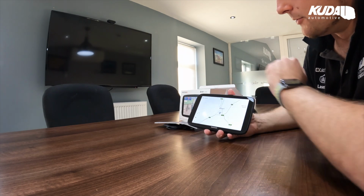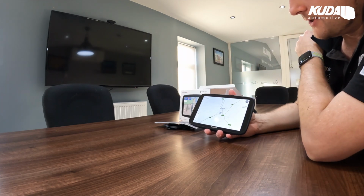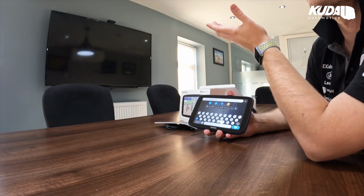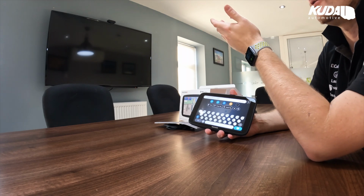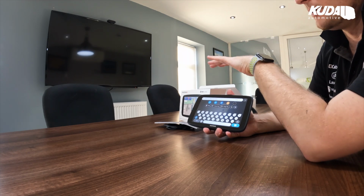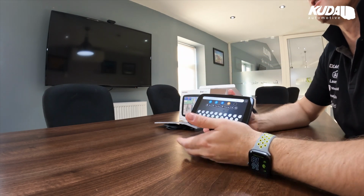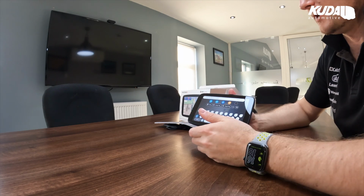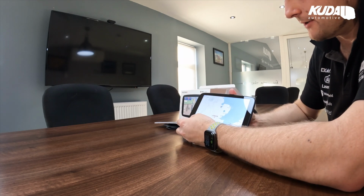So at the top on the screen here, you've got search. If you tap search, that will bring up your postcode, point of interest, address, or town, if you need it to be that general. Type in where you want to go using the keyboard built in on the screen, hit search, it's going to give you a list of destinations, and then obviously plan your route from there. We'll just come out of that.